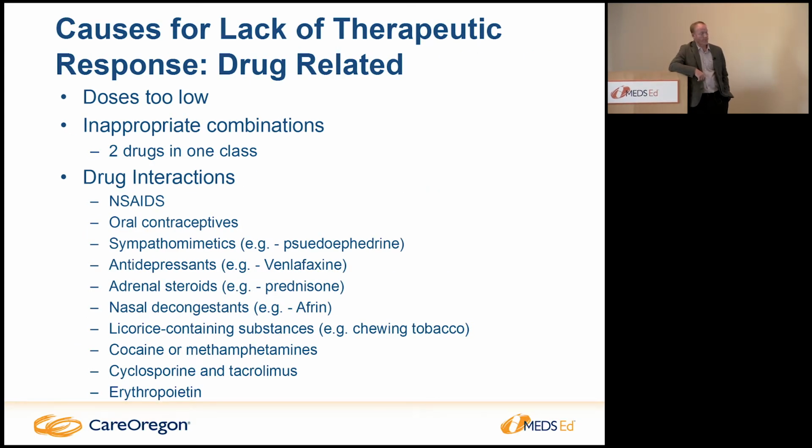Sometimes doses are just too low. Like you said, lisinopril 10 milligrams is probably not enough for most patients. So making sure that doses are getting changed regularly. Maybe there are two drugs from one class. I've seen patients that have multiple providers, and one puts them on one ACE inhibitor, and then another one puts them on another ACE inhibitor, and then they come in. So it's really important to make sure that the combinations make sense.